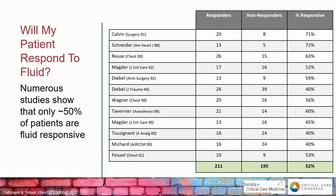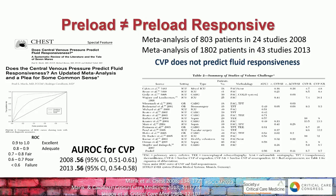In response to the question, will my patient respond to a fluid bolus? Numerous studies show that in people who are hypotensive or in shock states, fewer than 50% of the time do people have a fluid responsive state. And I'll describe to you what that is in a minute.